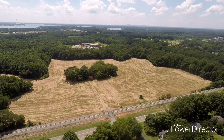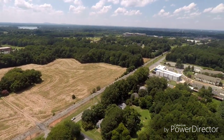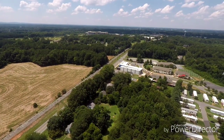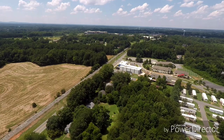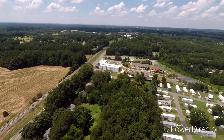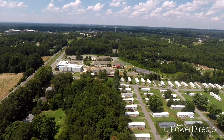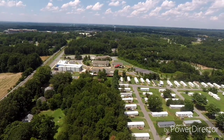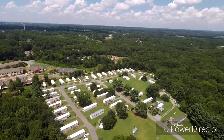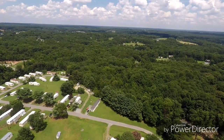And then we're going to pan around here to the right, looking more toward the northwest. In the distance, that is the Lowe's headquarters, and closer in the foreground, that is Pine Lake Prep, just up the road from us a short distance. And then down in the bottom right corner of your screen, you see the mobile home park that is behind our property. So the first half of this video is really focusing on the view from 300 feet above where we live and the surrounding area.